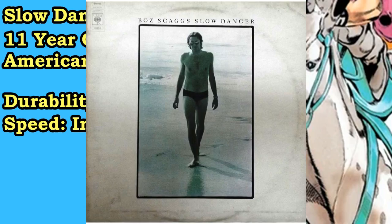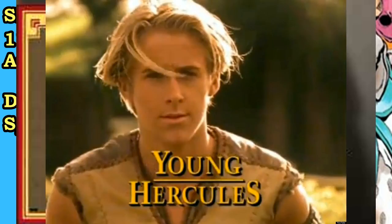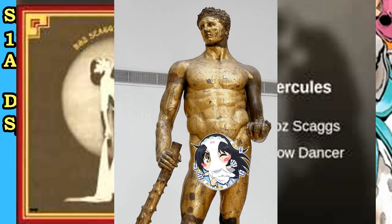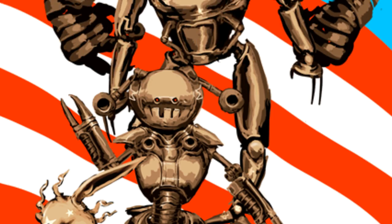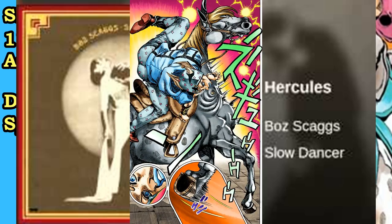And there's another song from the Slow Dancer album that fits these two pretty well, but not nearly as well as the Slow Dancer song by itself, and that song is Hercules, which is a song that speaks about the greatness of the Greek hero, Hercules, who through many trials ascended to godhood, much like Johnny Joestar throughout all of Steel Ball Run, as he ascended to his own form of power through his understanding of the spin and the help from his horse.